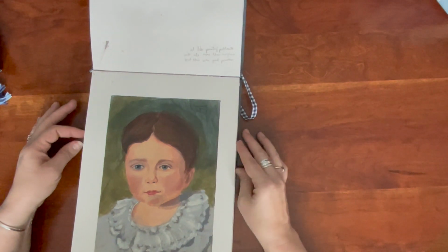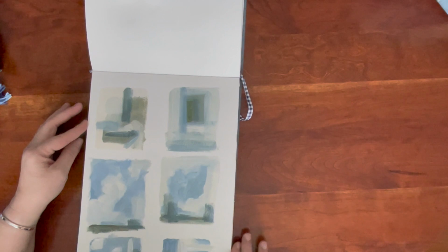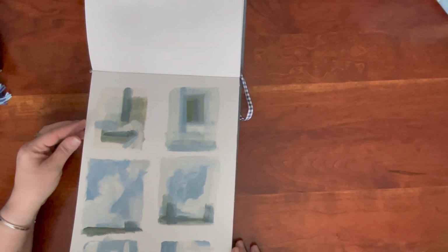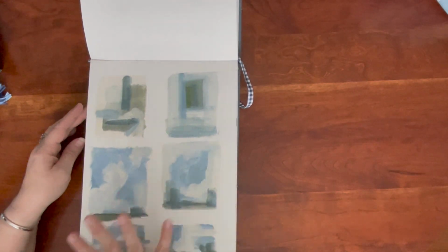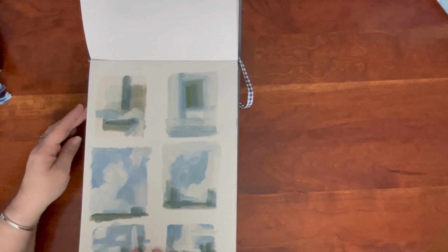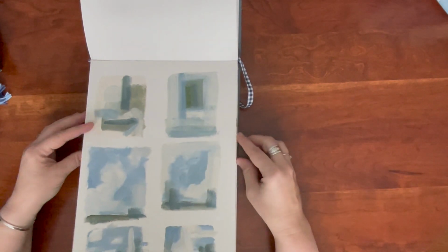But this was a great exercise and I had a good time painting it. These are just some abstracts that I did with some leftover acrylic paint that was on my palette. I really enjoy just trying out some different compositions, and I've really enjoyed exploring abstracts lately. So that's kind of what this was about.